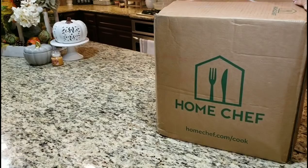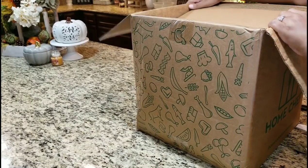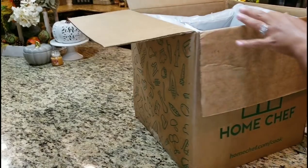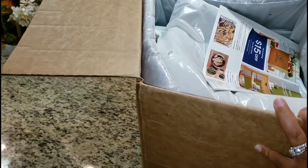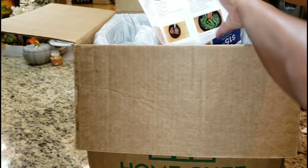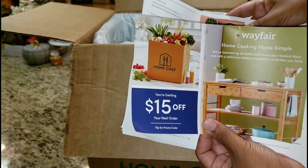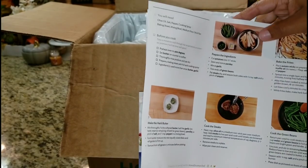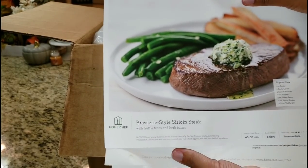And as you can see, I have my Home Chef box here, so I'm ready to open it up and get cooking. So let's get this box open. Okay, so let me see if you guys can see how this is packaged. It's all wrapped up nice and neatly. And here's a coupon that comes in it, $15 off your next order. And these are the recipes of the items that I purchased.